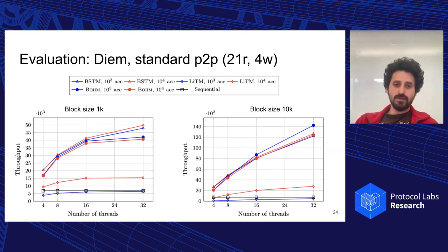So when the block size is 1K, we're actually better than BOHM, even though we give BOHM the estimation for free and we don't charge any time for this, no penalties. We just measure how much time it takes BOHM to execute with these free estimations. So we see that BlockSTM slightly outperforms BOHM when the block size is 1K.